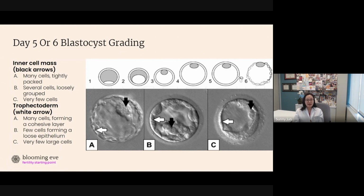Okay. The bottom picture images, it says A, B, and C. So the black arrow is in the A box. The black arrow is pointing to a tight group of cells that is called the inner cell mass. And that's what is responsible for developing the baby, the fetus. And then the white arrow in that same box, you can see lots of cells. And those are cells that will become the placenta. And it's also called the trophectoderm. And that's an A grade for both the inner cell mass and the trophectoderm.